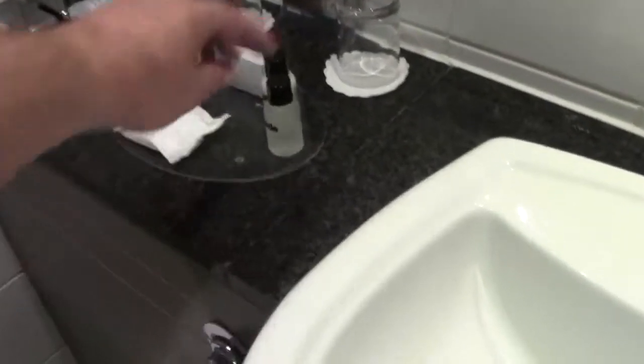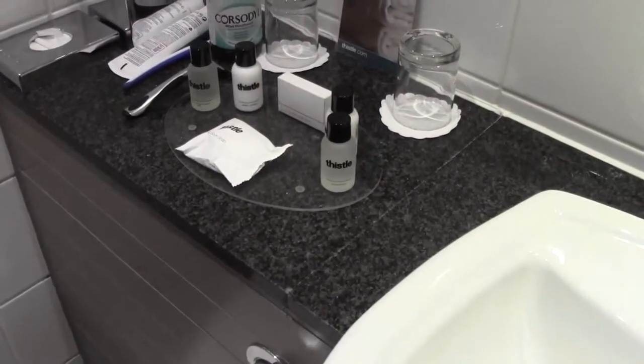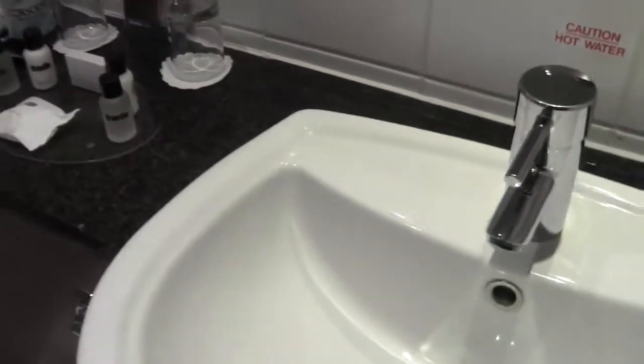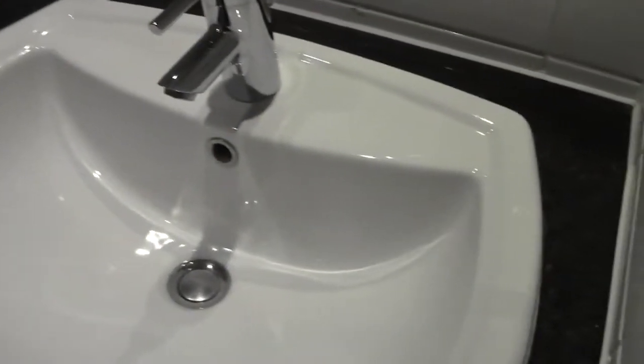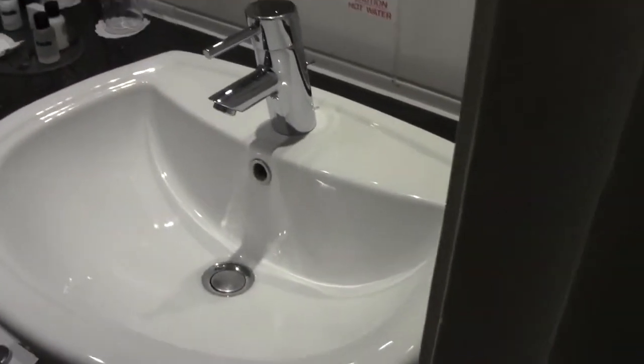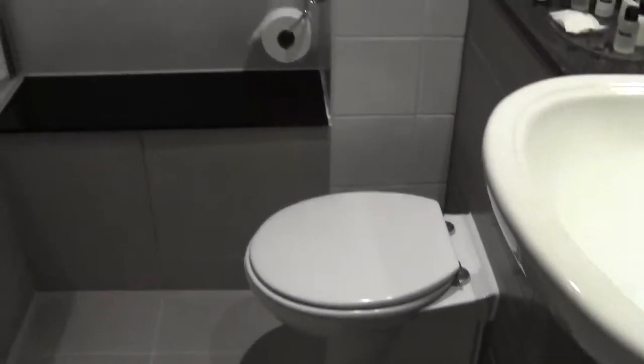This hotel is one that gives you the small bottles of gel, shower gel, as well as soap and a hair cover to stop you getting your hair wet if you want that in the shower. Also got a nice sink and a usual toilet.